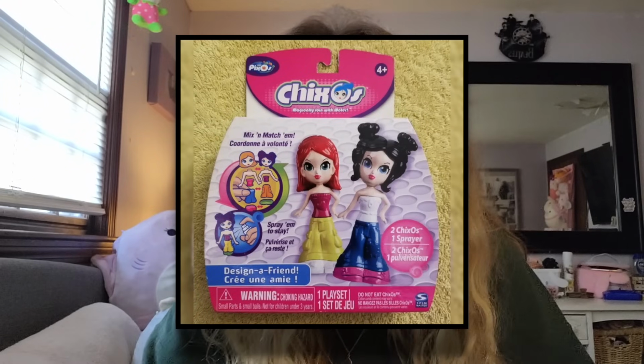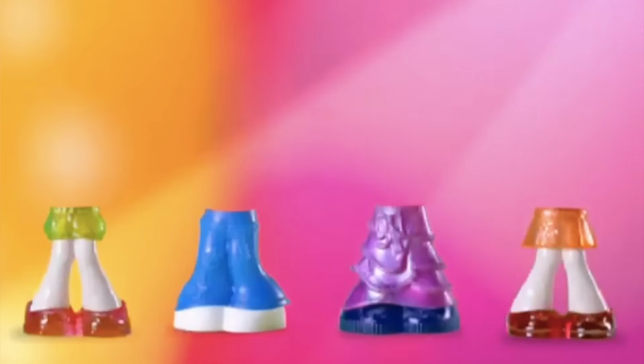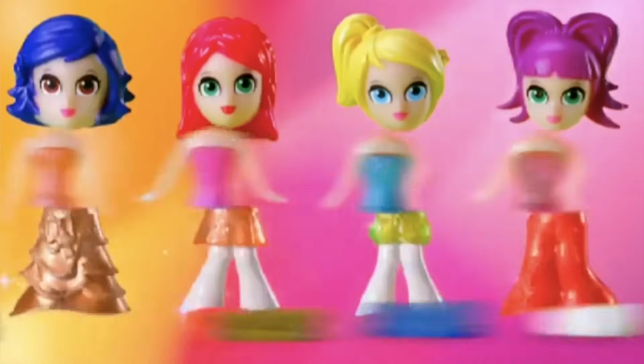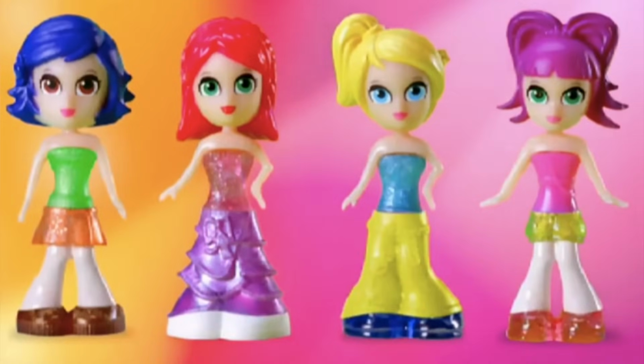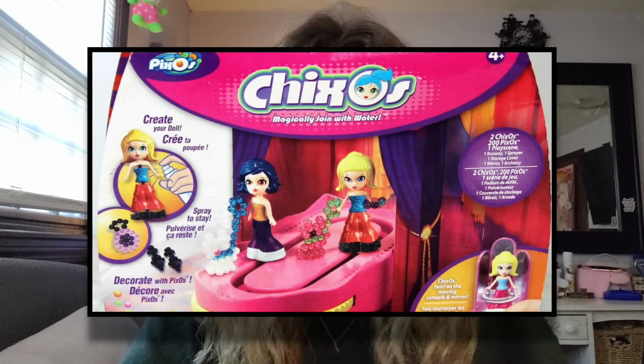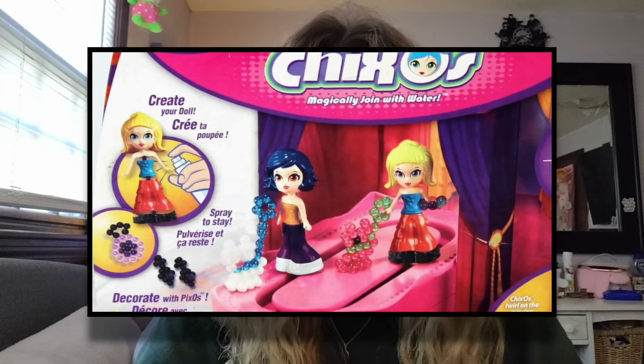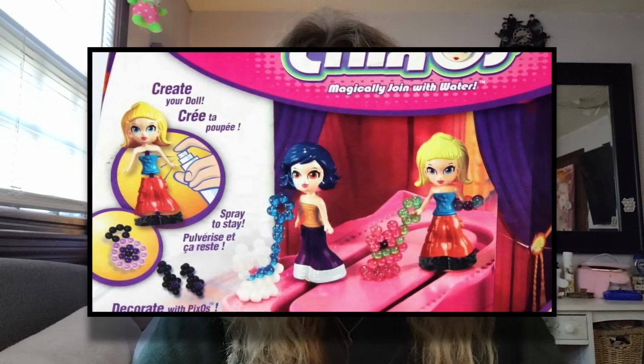Pixos. Pixos were the girl-marketed sub-series of Pixos, and they had me. The spin-off featured a bunch of little Polly Pocket-like dolls that you could take apart, swapping the shoes, pants, and tops. Then you'd spray them with water and they would stay together. Then you'd pull out the Pixos runway, where you would then use regular Pixos to create bags, jewelry, pets, and all sorts of accessories for your little dolls.